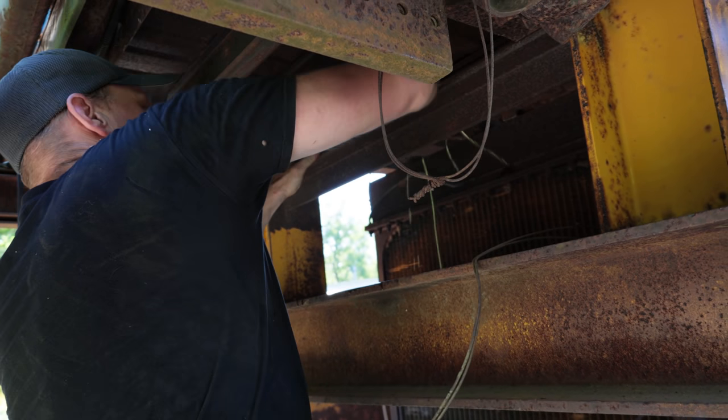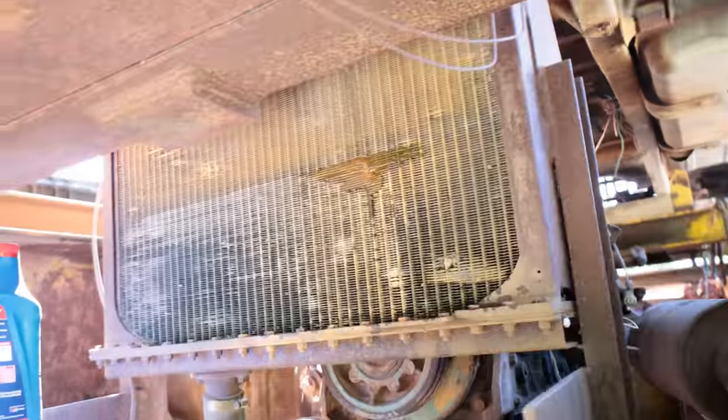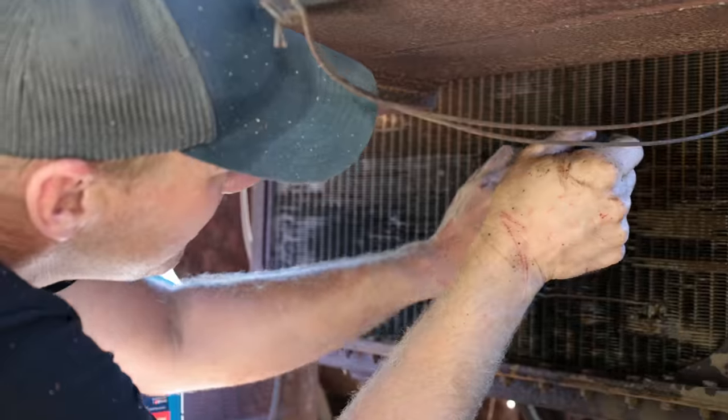Whoever thought of this did not think this through very good. Well, that's our level. Must have been a bullet. German. So that's quite the hole.